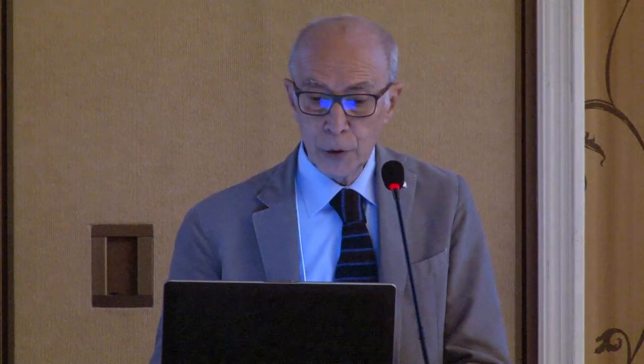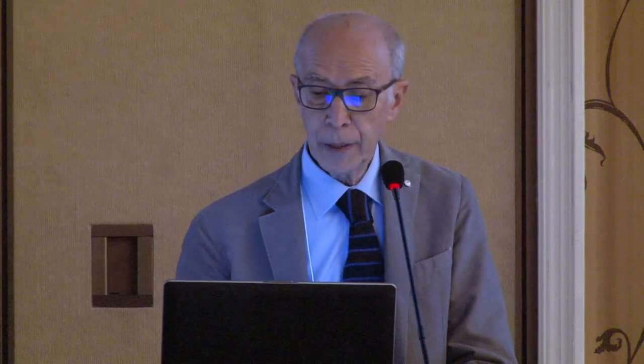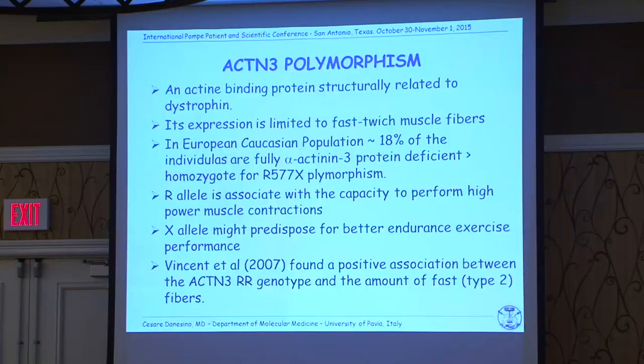Again, going through the literature, we find another gene. Again, there is a common polymorphism. Again, the gene is completely different from the previous one because now we are speaking about a gene coding for a structural protein for the muscle. And we have in the Caucasian population about 18% of the population carrying such a variation of this gene that the protein is not produced at all.